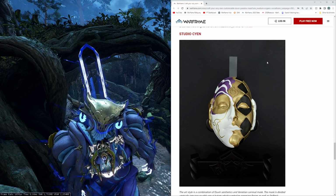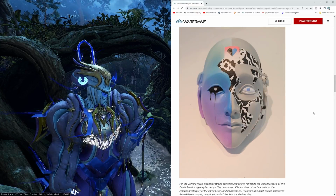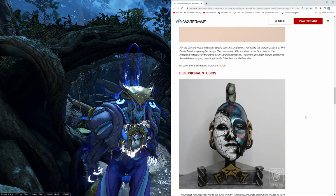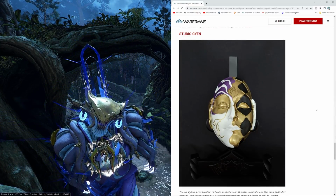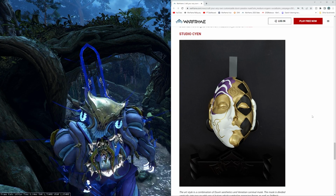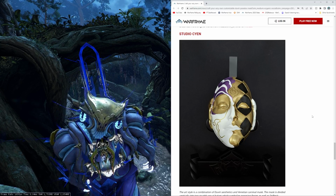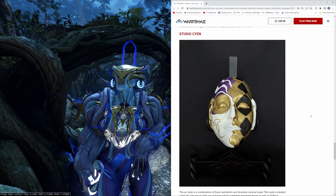Studio Cyan. So I saw Studio Cyan and Diffusionals on Twitter today earlier. That's why I yelled out that something was happening today. And then all of these popped up and I was like, oh, because I don't follow every artist or everyone everywhere, because my feed would get just blocked with everything Warframe. I just check things out and see what I see, right?